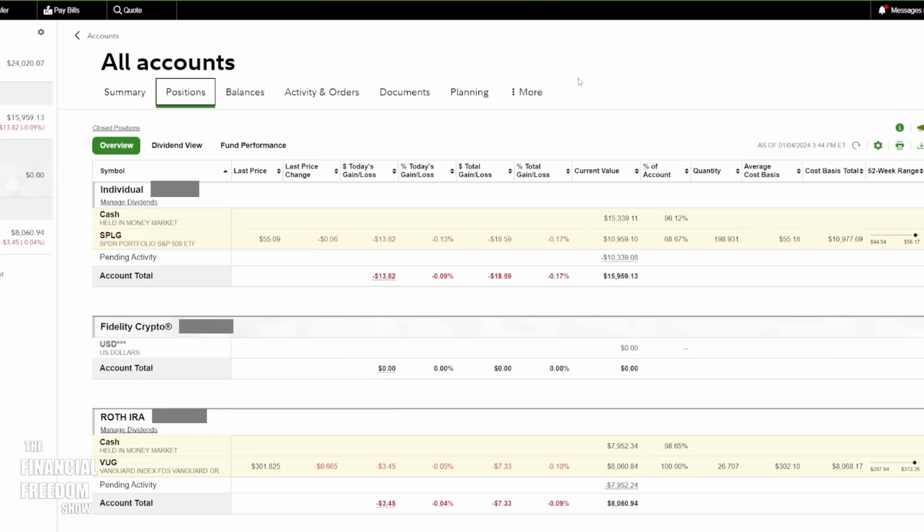So if we take a look at both my Roth IRA and my individual account, you'll notice that I was able to deposit $500 into my Roth for the first time this year. You're allowed to contribute a maximum of $7,000 into your Roth IRA in 2024, and I plan on maxing it out as soon as I can with my deposits. I'm going to try and max it out in the next couple months. That's my goal. I've already deposited $500 total, and I have $6,500 left that I can deposit this year.